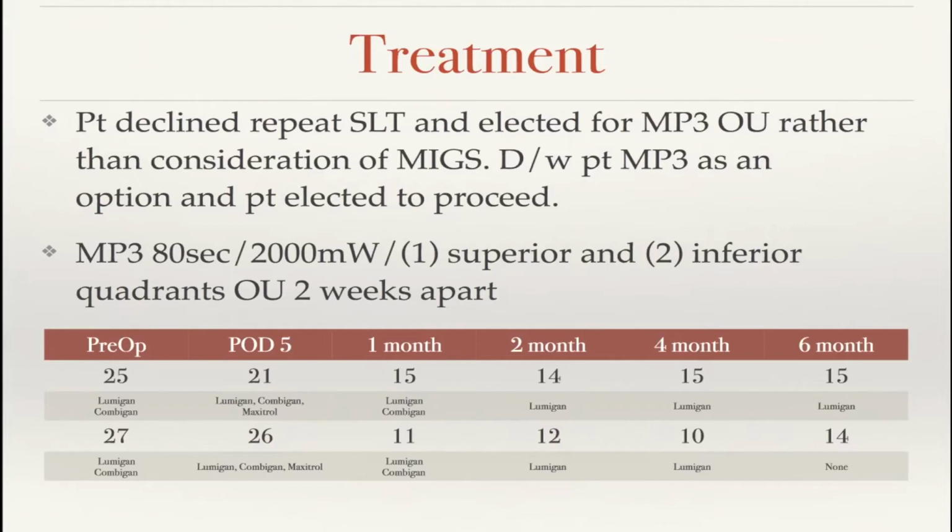down to 15 and 11. This stayed rather consistent up to month 6, and we were able to stop the Combigan after the first month. This patient has been able to maintain pressures essentially in the mid to low teens in both eyes, just on Lumigan in the right eye and actually nothing in the left eye.